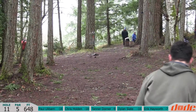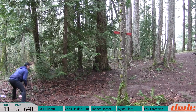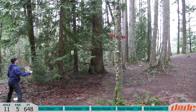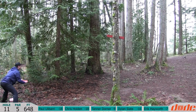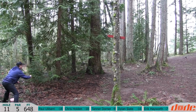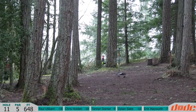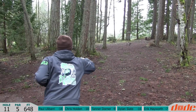And Tanner with what would be a very impressive putt. Trying to tap into that hole 2 magic, but a little short. And this isn't an easy upshot over here. These trees in between you and the basket can definitely knock you down short, leave you with a big tester. Dude, I had no idea what to do. Look at how low you're just trying to slide it up, and you still hit one of the trees.